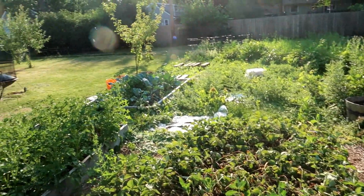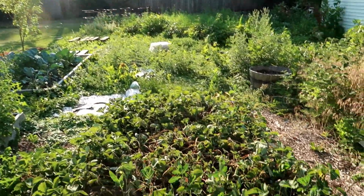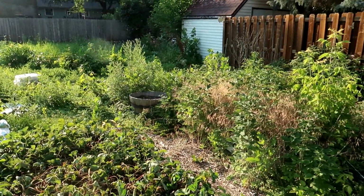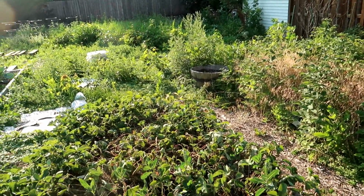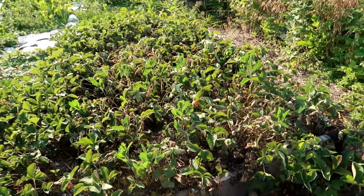So here's our garden so far. To be honest, there's a lot of weeds. And I'll try to do a full detailed garden video. Just doing my evening walk through. I gotta water the garden. But I wanted to show you, we did get a lot of strawberries. Strawberry season's over now. And then here's our potatoes.